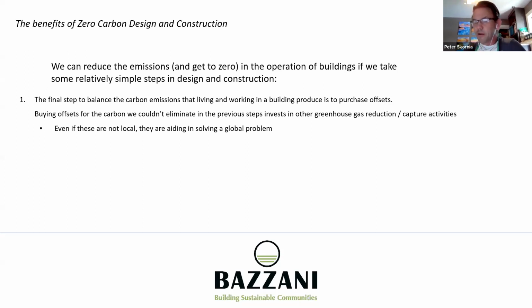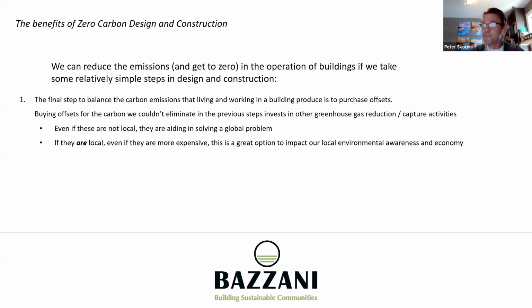The ones that we're getting are not local. They're supporting an electric and wind farm in India, but they're still helping to solve that global problem. If we can change that, if we can do local ones, then there's a whole other positive cycle that comes from reinvesting in your community. Those dollars stay local, and the community is getting the benefit of the environmental awareness.